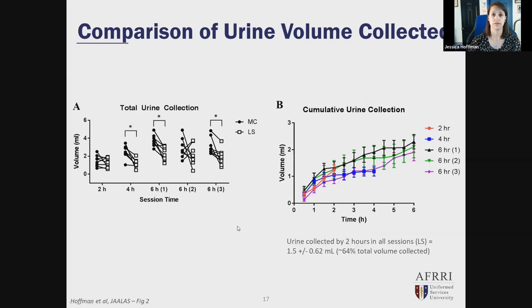So for the urine volume collected, again, we couldn't do anything other than a total volume at the end for the metabolic cage, but we were able to do urine volume over time every half hour with the lab sand. So looking at total urine, which was pooled in the lab sand sessions for each individual animal, we saw some differences in some groups sometimes. So in general, if there was a significant difference, the metabolic cage animals had more urine collected than their counterparts in the lab sand.